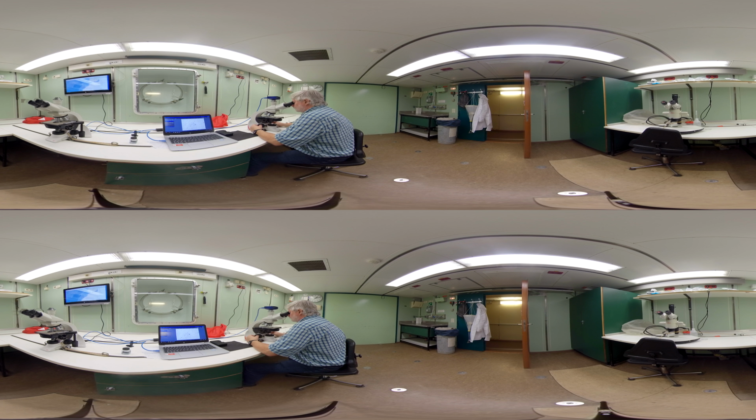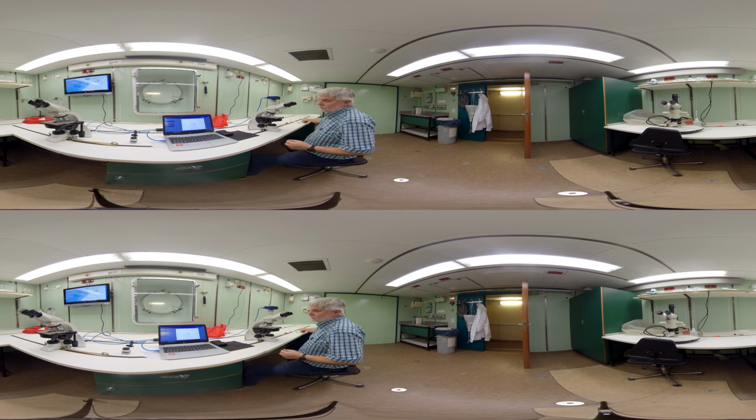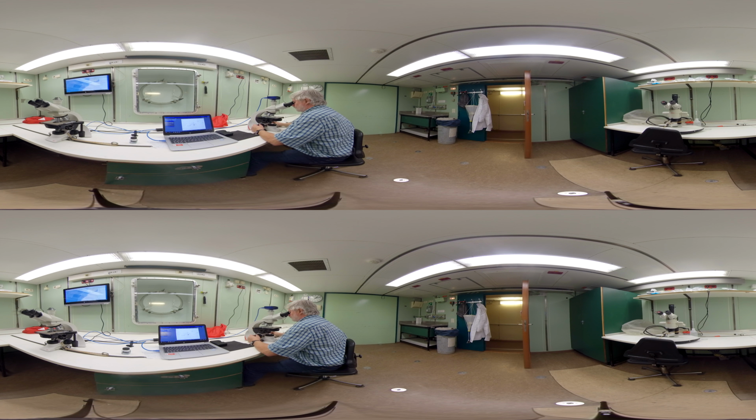This is one of the dry labs on the E-deck. A large number of samples can be analyzed here. These samples are examined and evaluated for algae and bacteria, as well as for microimpurities. Microimpurities are natural or synthetic substances introduced into the environment by humans.